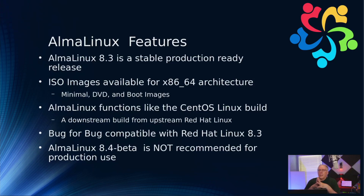Right now, the only ISO image that I can see out there, and I only checked the 8.3, I didn't check the 8.4 beta, but for 8.3, the only architecture that's available is x86-64. And just like Rocky Linux, it's available in 3 different ISOs: a minimal, a DVD, and a boot image ISO.